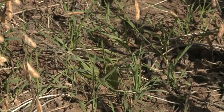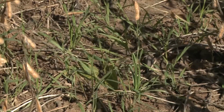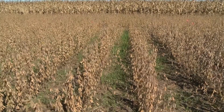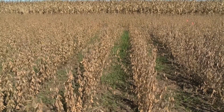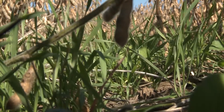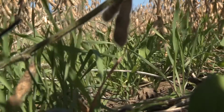By using a non-destructive and easily applied method of imagery, the study has shown that we're able to develop a better understanding of cover crop biomass production across an entire field. This would be much more difficult with more traditional sampling methods. While there's still much work to be done, the potential applications for this practice are worth keeping an eye on. Reporting for Market Journal, I'm Bill Dodd.